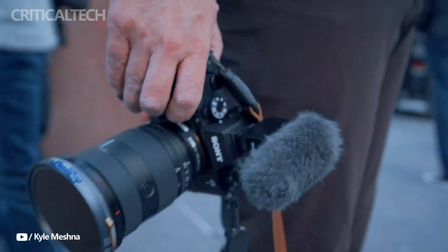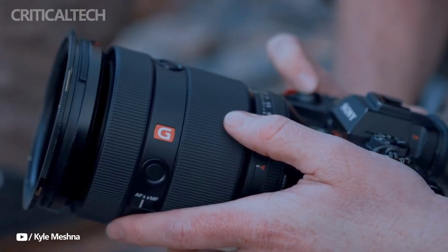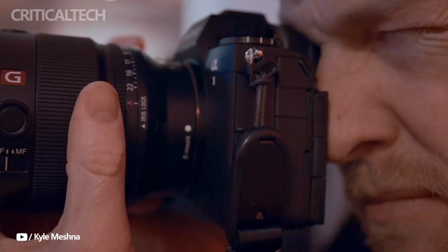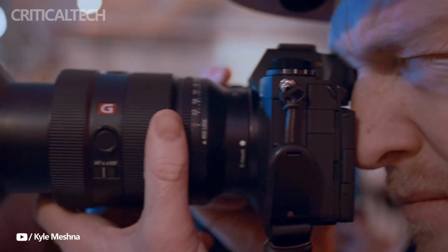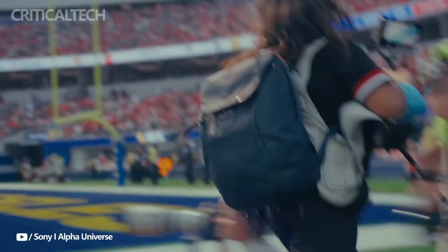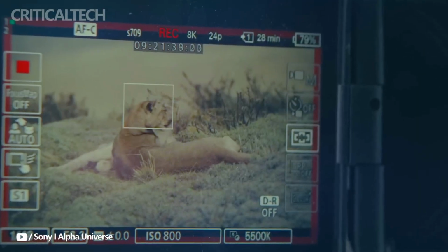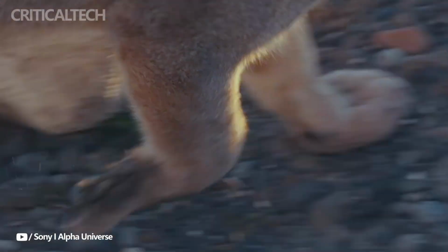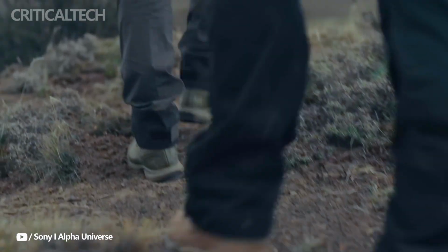Sony has included thoughtful accessories such as a padded eyepiece cup for improved vision and a dual battery charger for extended usage. The Alpha 1 Mark II will be available for purchase in December 2024 with a retail price of $6,499.